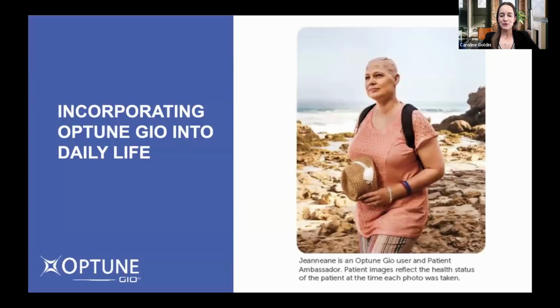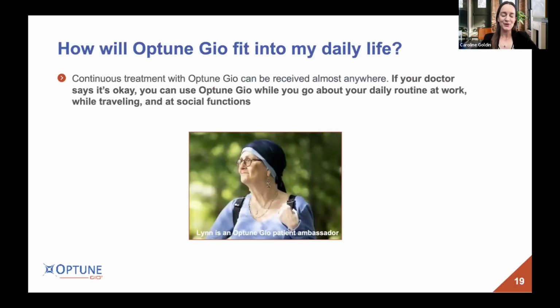So how do you incorporate the Optune Geo into your daily life? We talked about trying to wear the Optune Geo for at least 75% of the time, and Optune Geo can be used almost anywhere. I have patients who wear Optune Geo at work. I have patients who travel with Optune Geo. I have patients who go to weddings, graduations while wearing it.